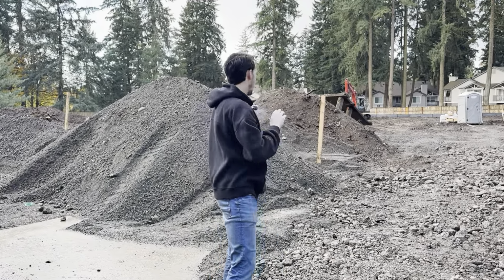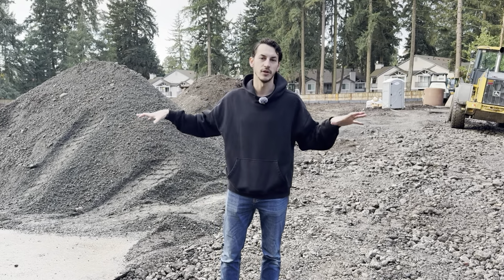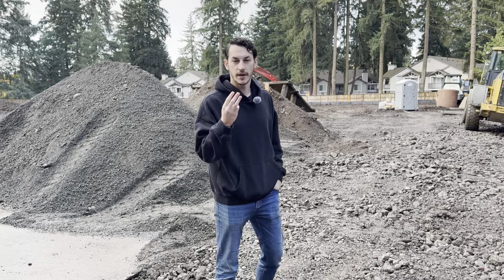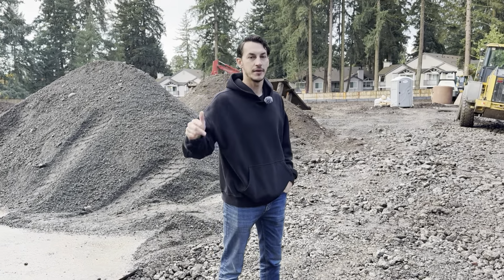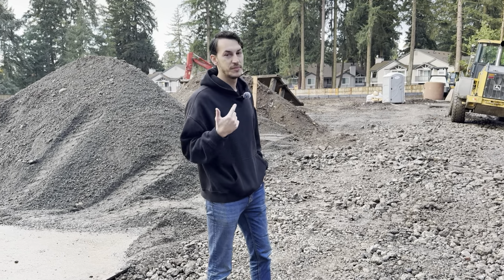We're focusing on Phase 1 right now, which is going to be 4 buildings. They're all duplexes, so multiply that by 2. It's going to be a total of 8 units. And we're getting the sewer in, then the storm and water. We'll get everything graded out and prepped for sidewalk, curb, and pavement. And we will be all set to record those tax lots and begin building.